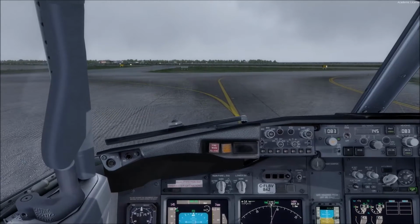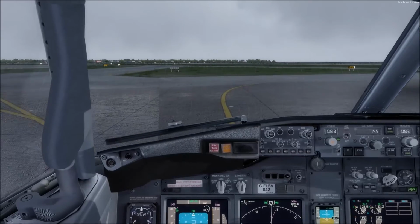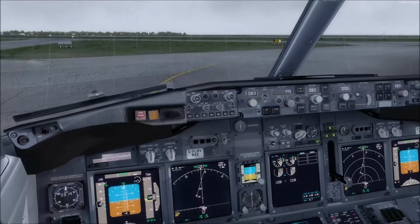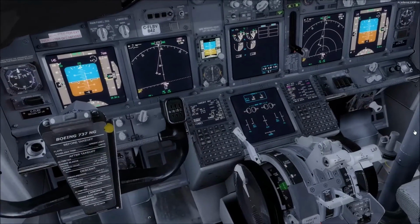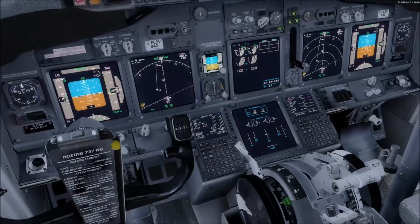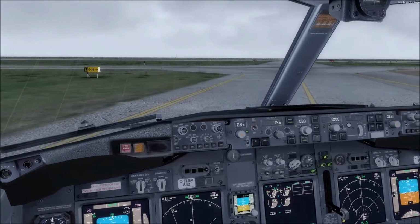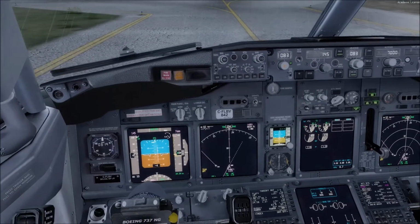Before takeoff checklist, please. Before takeoff checklist. Flaps: flaps 10, 10, 10, green light. Stabilizer trim: we are looking at right there, 4.5 units. Before takeoff checklist complete.